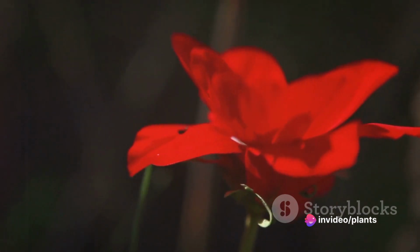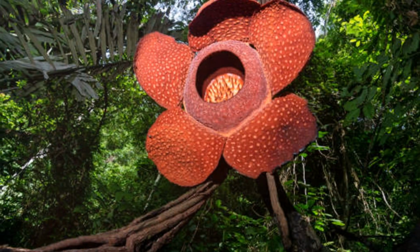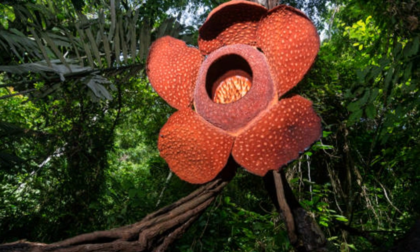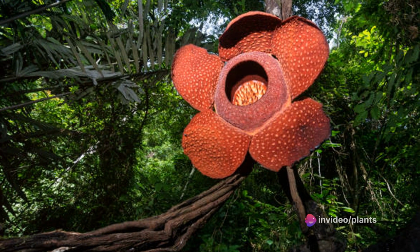Now let's dive into the world of the 4th plant on our list, the rafflesia. This is no ordinary flower, it's the largest flower in the world. With a diameter that can reach up to 3 feet, it's a sight to behold.